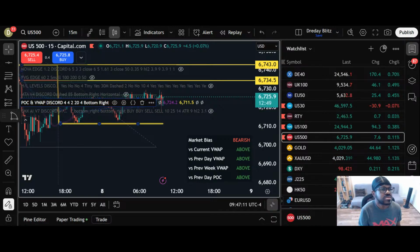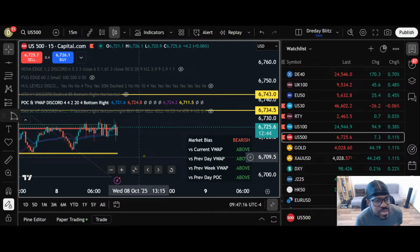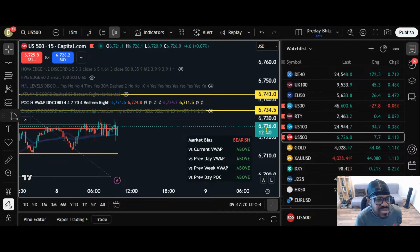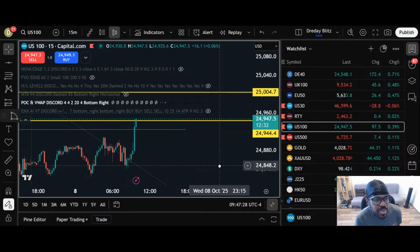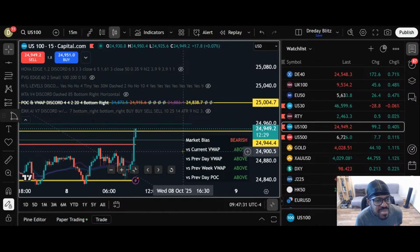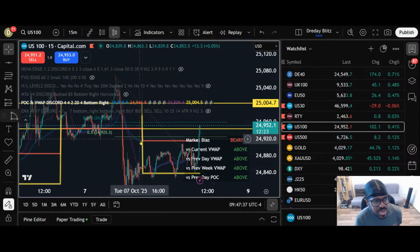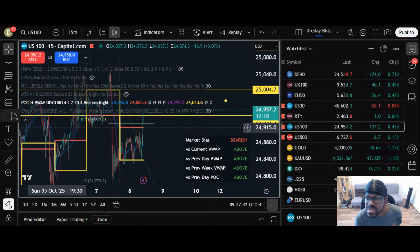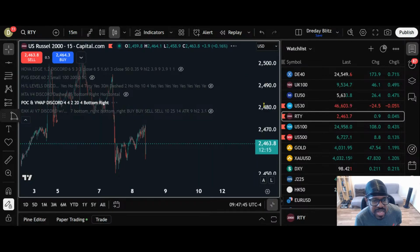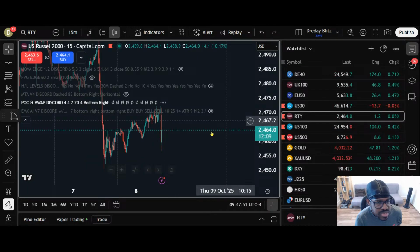All right, perfect. So let's see. Yeah, so S&P 500, nothing yet. NASDAQ was still pushing. We had a buy on NASDAQ. Now it's in that zone here of the previous day POC and VWAP. We had a Russell for a sell. Now it's retracing.